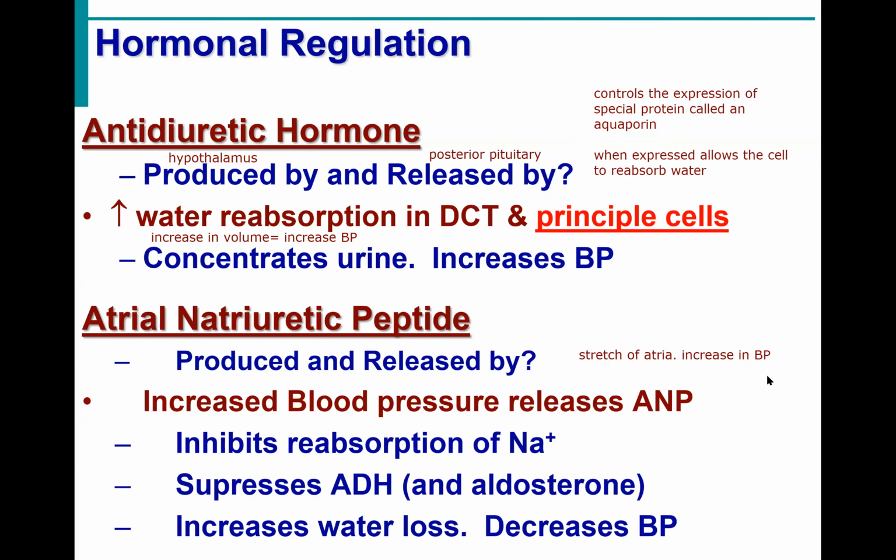We are going to stop reabsorbing, tell the kidney to stop reabsorbing sodium, because of course where sodium goes, water follows. So if more sodium is released in our urine, more water is going to stay out there in it. Atrial natriuretic peptide suppresses our antidiuretic hormone and aldosterone, which we'll talk about in a second. And again, antidiuretic hormone brings back water, brings up the blood volume and pressure. So this will bring it down, and it increases our water loss. So it brings our blood pressure down when it's too high. And that's what that stretch of the atria is about. Because again, remember, when the blood reaches the atria, it is supposed to be at a blood pressure of 0 millimeters of mercury. So if it's above that, that's a problem.